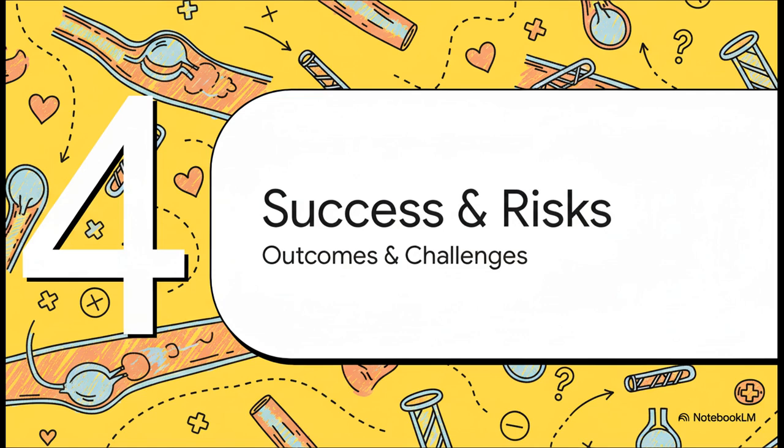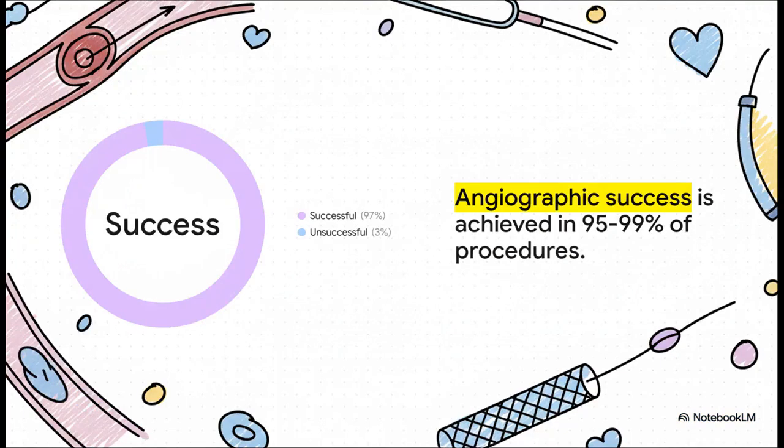All right, so we've seen all this incredible technology, but what are the results? When a procedure is this common, you have to have a really clear-eyed view of its success rates, the potential risks, and the long-term challenges. The immediate technical success is, frankly, remarkable. In 95 to 99% of cases, the procedure does exactly what it's supposed to do: open the artery and get blood flowing again. Now, sure, some really complex cases have lower success rates, but the overall effectiveness is just incredibly high.